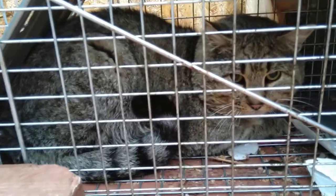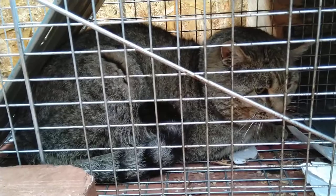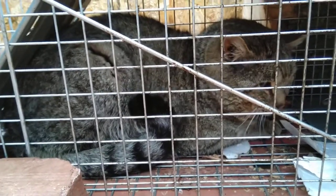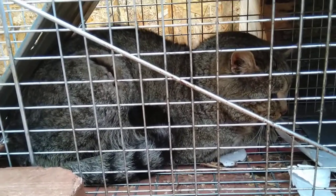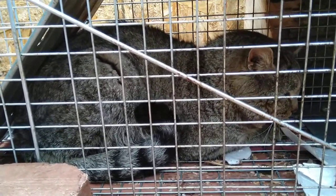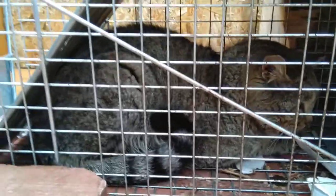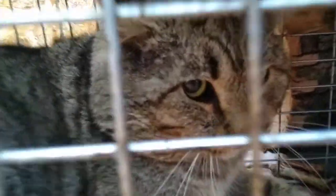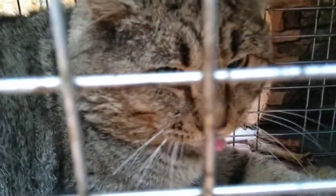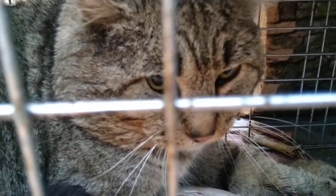It looks like a hybrid, and I do not know. This is not really a domestic cat, guys. This is, I don't know. It's scary. You see that? Oh my.